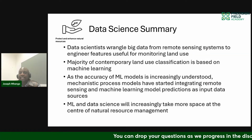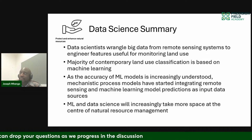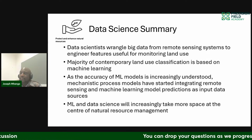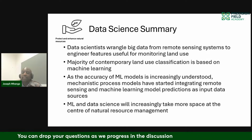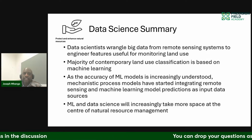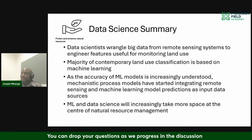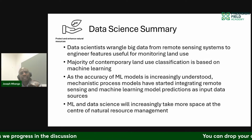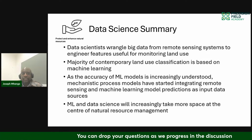So, as a summary, data scientists wrangle big data from remote sensing systems to engineer features that are useful for crop monitoring and for monitoring land use. The majority of contemporary land use classification is actually based on machine learning, which is the core of data science these days. And the accuracy of machine learning models has become increasingly understood, such that people are now using machine learning outputs as inputs to mechanistic crop models that we used to use in the past.